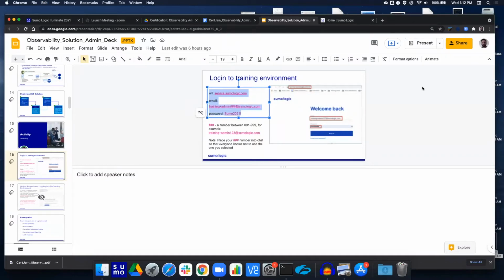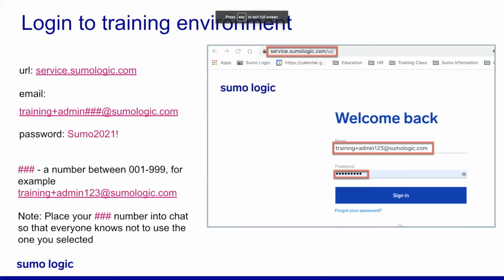Let me put these credentials in the chat as well. If you have not logged in with us before, we use this set of credentials or similar sets. Let me just paste this in real fast. There we go. So we're going to log into service.sumologic.com. We're going to use the credentials training plus admin number at sumologic.com, and the password for today is Sumo 2021!